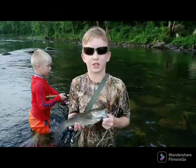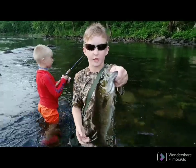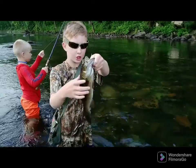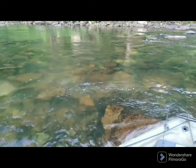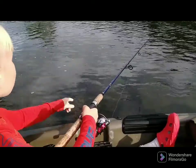Here we're fishing in the Greenbrier River, and I just caught a huge smallmouth bass on a 3-inch artificial worm with a 2-aught hook. We're going to let him go. It's huge. There he goes. Oh gosh, it's huge. Right under the kayak. Oh, there he is.